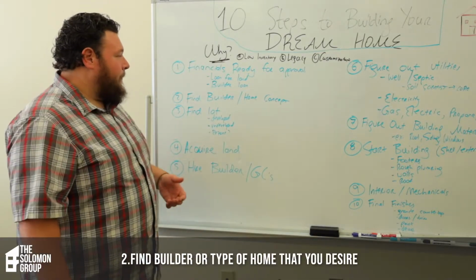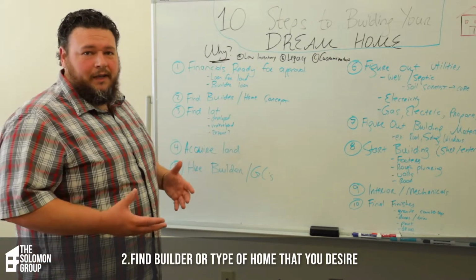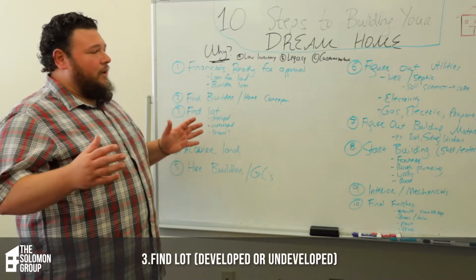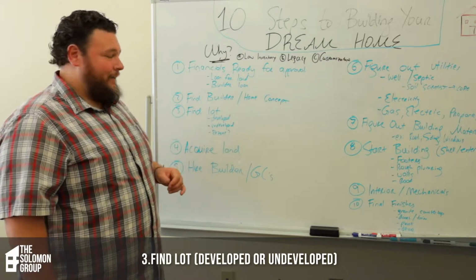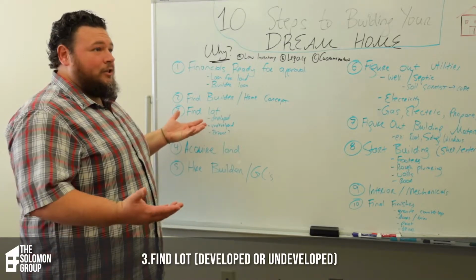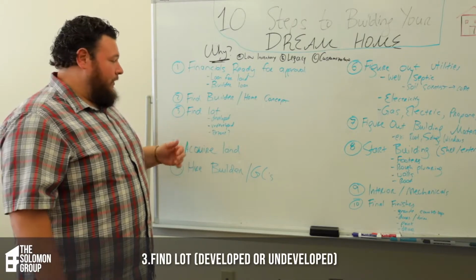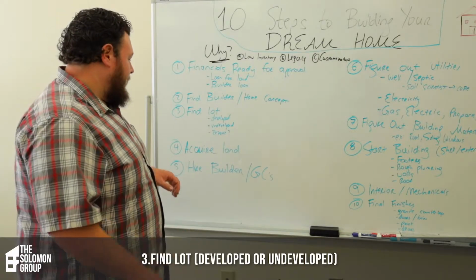Number two, you're going to want to find a builder and a home concept, how you want it to be laid out, what you want it to look like. Then you've got to find the lot. There are a ton of lots out there right now. We actually have a couple listed in Enon and on John Street. But are they developed? Are they undeveloped? Do they need rezoned? You've got to figure that kind of stuff out.